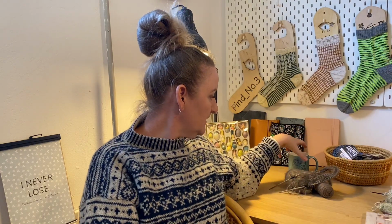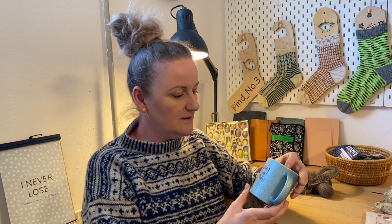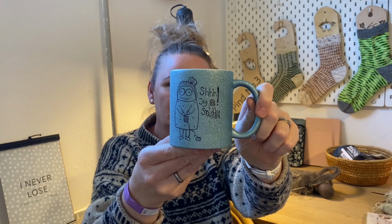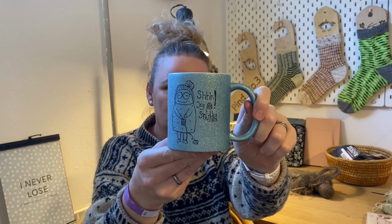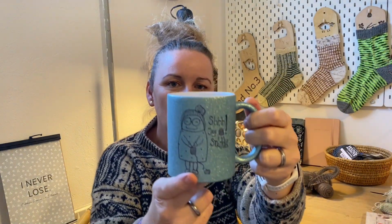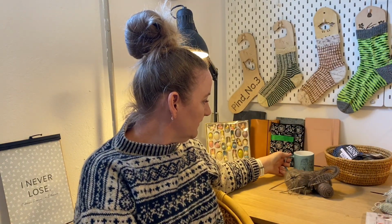But at this festival I simply couldn't resist buying myself a new coffee mug. It's saying, "Shh, jeg strikker," and that means, "Shh, I'm knitting," in blue glitter. Oh, I love it. I will have my coffee in that one later.